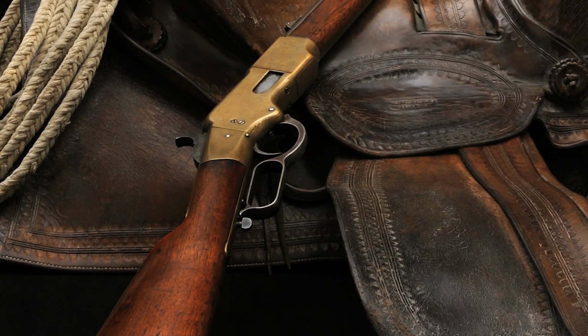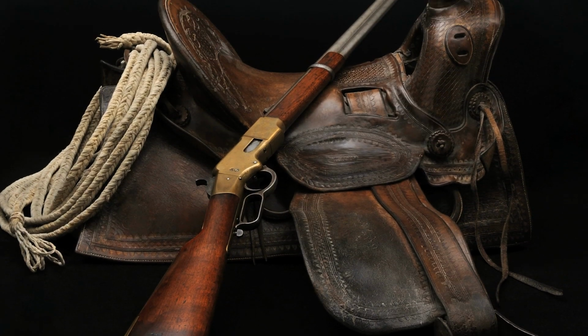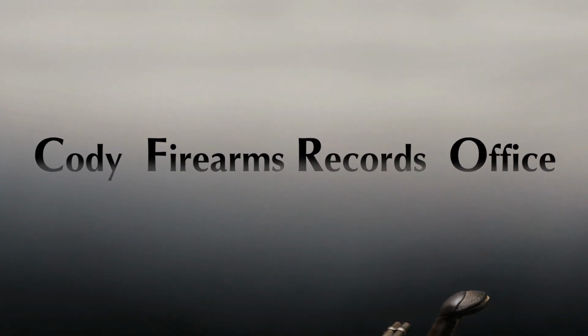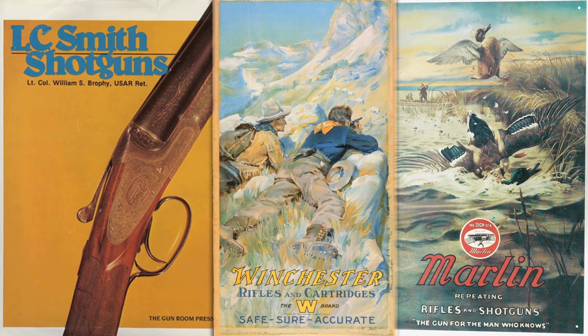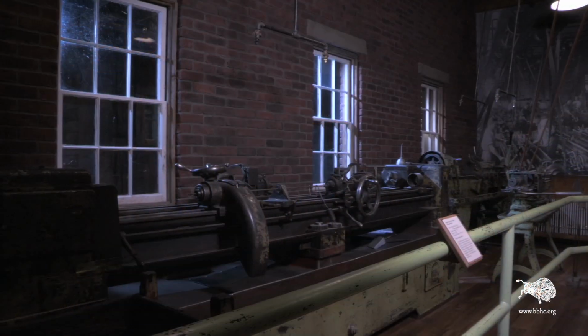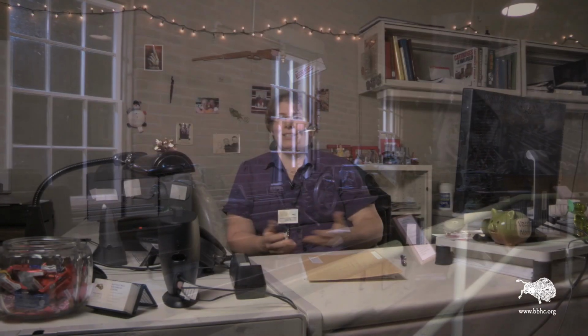It's important to have a resource for people to know what they're buying. Cody Firearms Records Office disseminates information from the Winchester, Marlin and L.C. Smith factory records. Absolutely more valuable if it comes out of the factory as a special order gun, because it hasn't been altered. You know, it's been in that configuration its whole life.